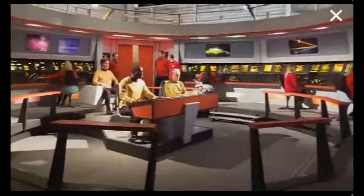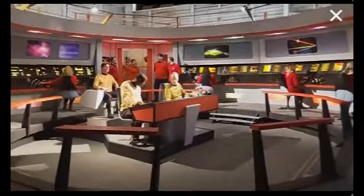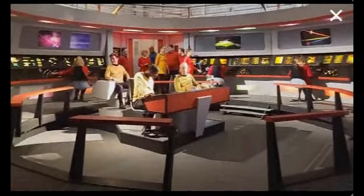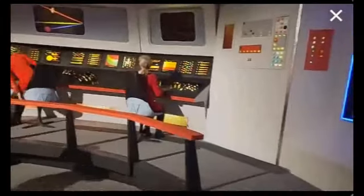We faded to black for about 2 seconds. And here you are. Go ahead, walk right in. And you are on the bridge. And you can see we've got a lot of crewmen up here, and that's the way it really should have been in the original series. And there's our captain in the captain's chair. Here's AT, our first officer.